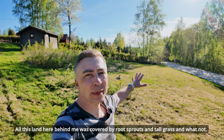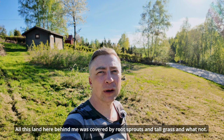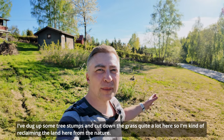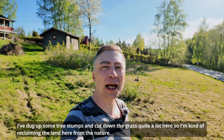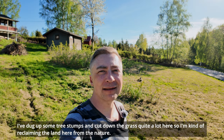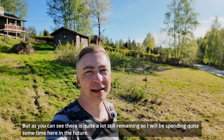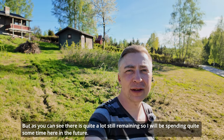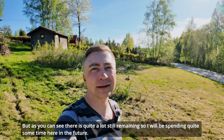All this land here behind me was covered by root sprouts and tall grass and whatnot. I've dug up some tree stumps and cut down the grass quite a lot here, so I'm reclaiming the land here from nature. So as you can see, there is quite a lot still remaining, so I will be spending quite some time here in the future.